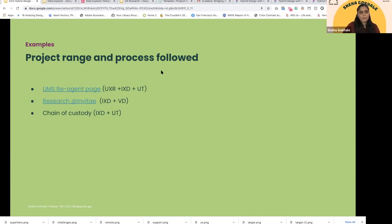So at least at the beginning, I started with Invitae 8 months ago, right? So the first 2 or 3 months I was just handed over some of the projects from a designer who was leaving. So she had already done some of the work and I started from there. But in the past few months, I've started to get projects which I'm starting from scratch. So it also depends on where you are in your career in that organization.